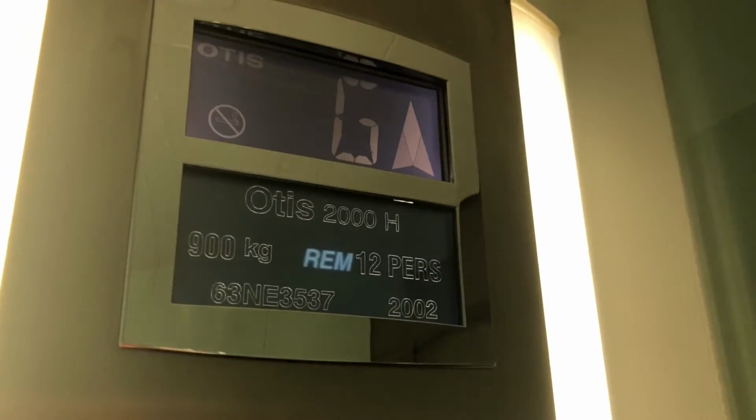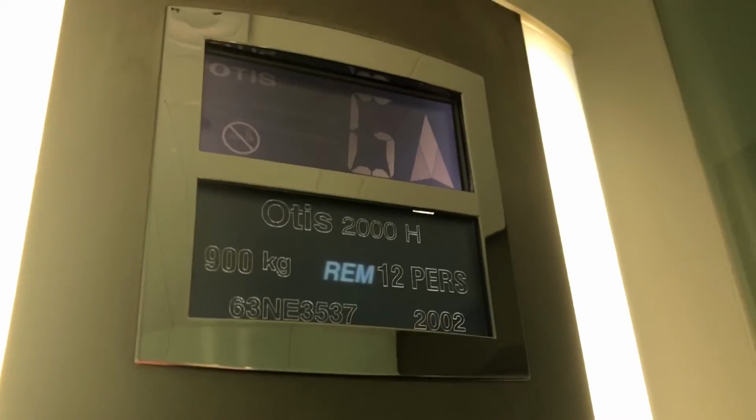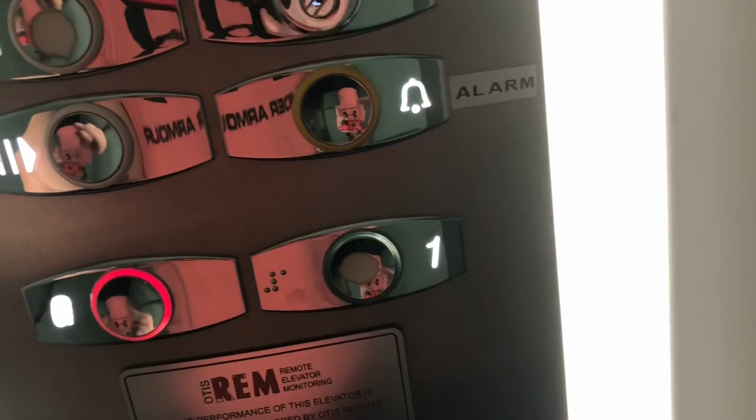Here we are at the lift at Paraparaumu Library, which is an Otis 2000H. 905 kgs or 12 persons. And watch that classic thing. Back to G. Tiling, ceiling, cab, and watch the button go out.